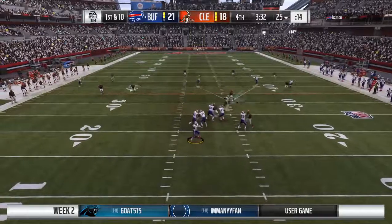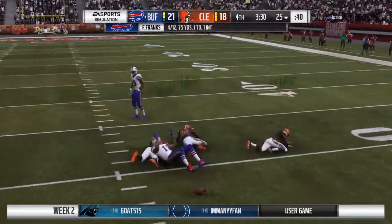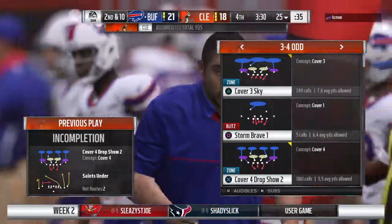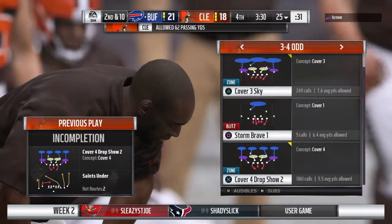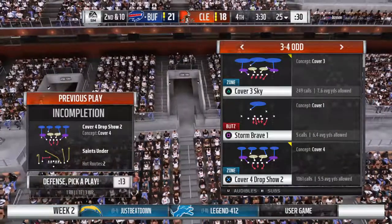They'll come out throwing here to start the drive. He couldn't quite hold it. Got hit. Ball pops out. Incomplete. It's a lot of contact going on there, and in the end, unable to keep two hands on the football and bring it into his body. Everything looked pretty good until the finish.